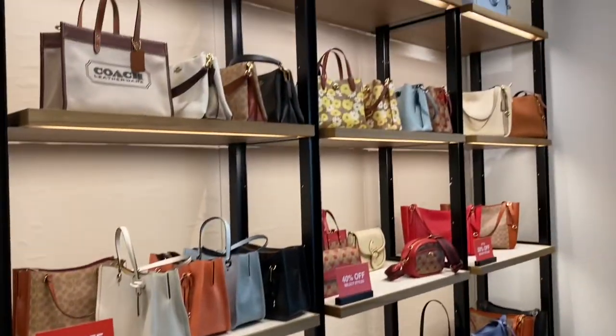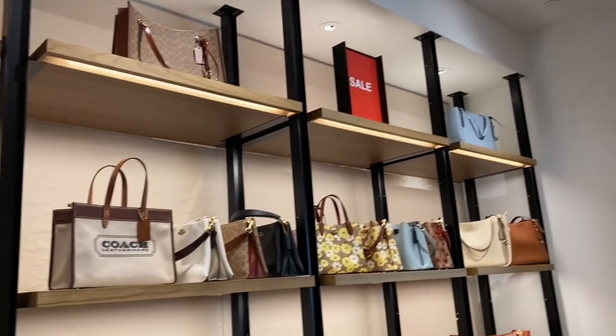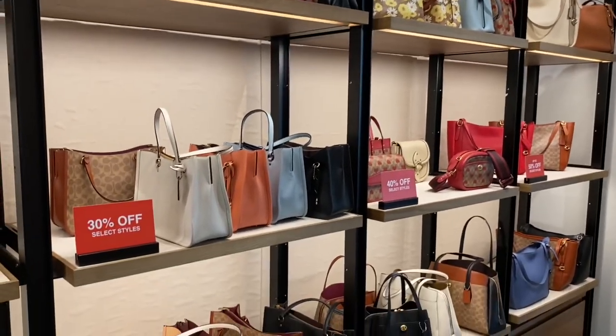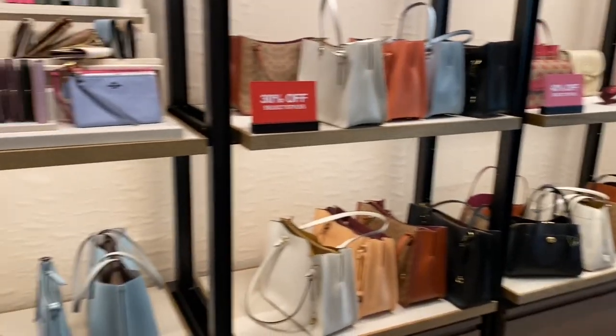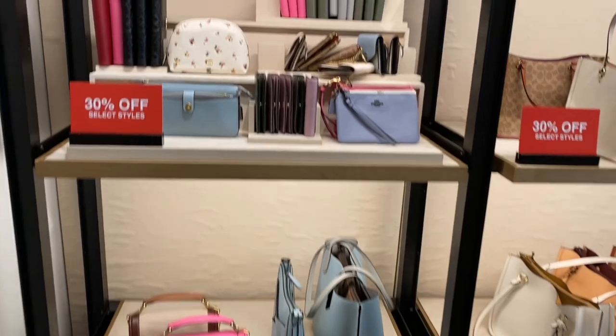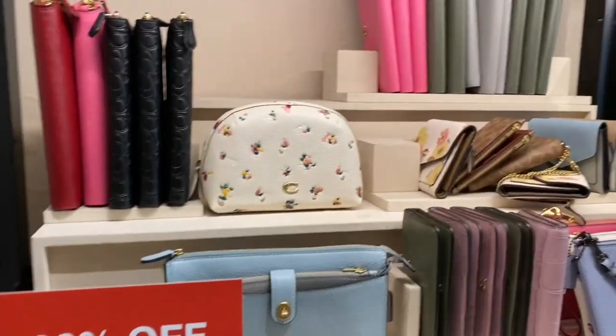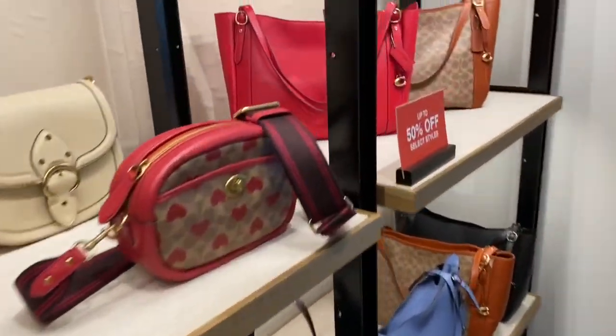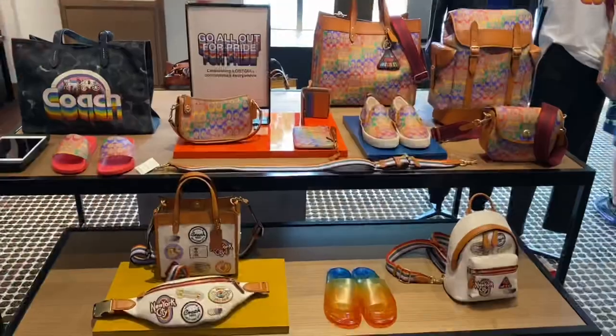As well, with all of these new releases and new collections, they are putting major sales on all last year's previous bags and bag styles, as well as earlier this year. So if you were looking at anything, it is a good time to grab something, because 30 to 50% off of retail bags is nothing to scoff at.